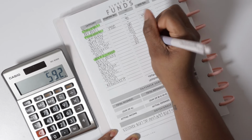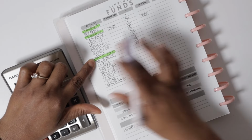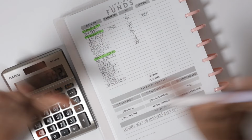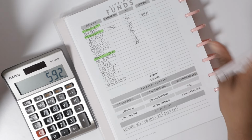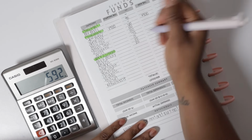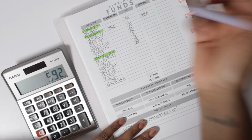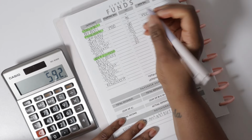So back to school. I say back to school is done because school has started back. So I like to just highlight this and say we're done with that fund. So on months where if I can't push anything towards it, cool. If I can, great. But it's not a necessity like it is at the beginning of the year when we're stuffing for back to school. But I do still want to stuff it.